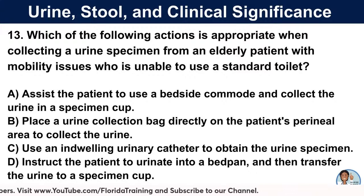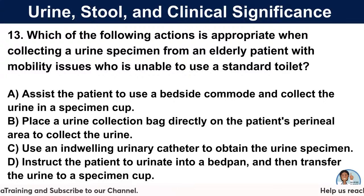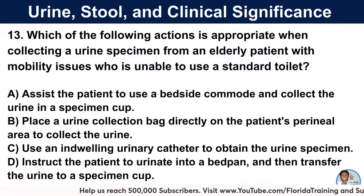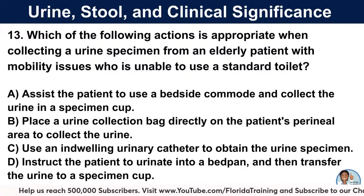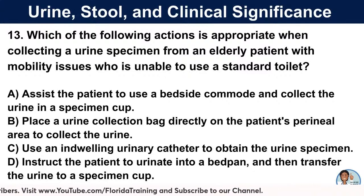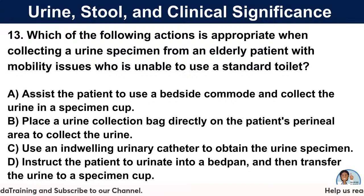We don't want to do C, because anytime we insert something foreign into someone's body, we increase their chances of giving them an infection. Plus, certified nursing assistants who are not trained as patient care techs in the hospital do not insert catheters. So the correct response for this one is not C.